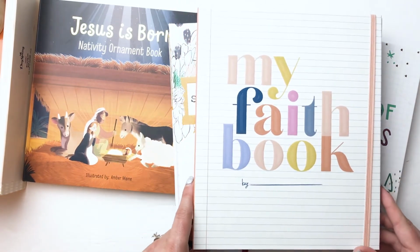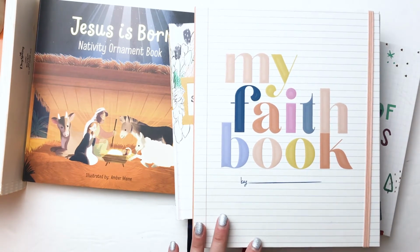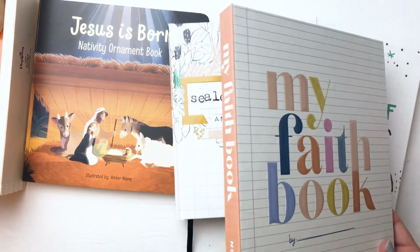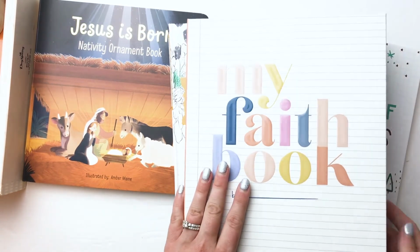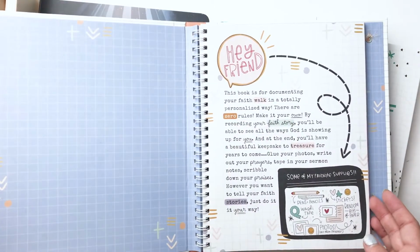I'm going to be sharing a more extensive review and flip through of this book coming up very soon, but I wanted to go ahead and just do a quick little peek of it if you missed it in my stories on Instagram, because you could get it in the sale as well. And this is Shauna's newest book.